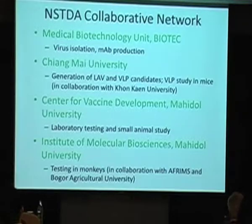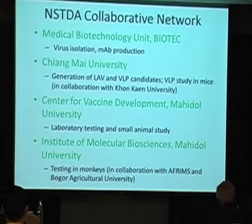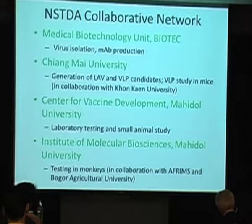And maybe now our efforts basically arise from a collaborative network funded by the National Science and Technology Development Agency in Thailand. And these comprise several collaborating centers. I just mentioned the Medical Biotechnology Unit of the National Center for Genetic Engineering and Biotechnology, our group in Chiang Mai University, and we have collaborated with the Center for Vaccine Development in Mahidol University on laboratory testing and small animal studies. And also in our monkey works, we collaborated with the Institute of Molecular Bioscience, Mahidol University, who work in collaboration with AFRIMS in working in rhesus macaques, and with Bogor Agricultural University in working with cynomolgus macaques.